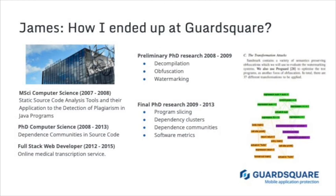As we already said, I worked at CERN for 3 years, but the story about how I ended up at Guardsquare kind of started before that. So I did a master's degree and a PhD in London, mostly around code analysis, and the preliminary research for that was about decompilation, obfuscation, watermarking, around some of these kind of security issues. And that's actually where I first heard about ProGuard. So I heard about ProGuard many years ago, before I heard of Guardsquare. And I'd used ProGuard in one of the experiments and one of the papers that I wrote there as part of the preliminary research.